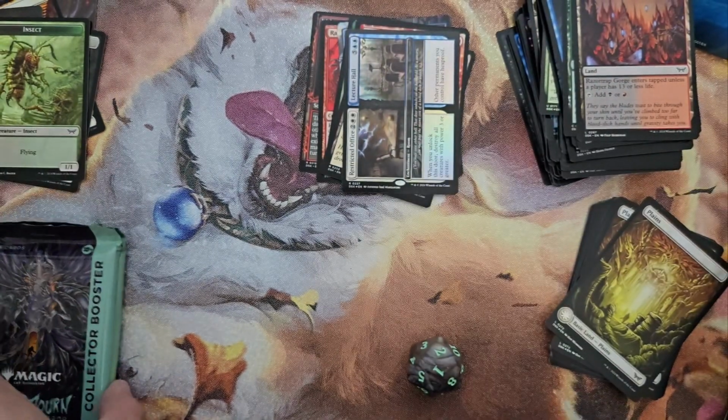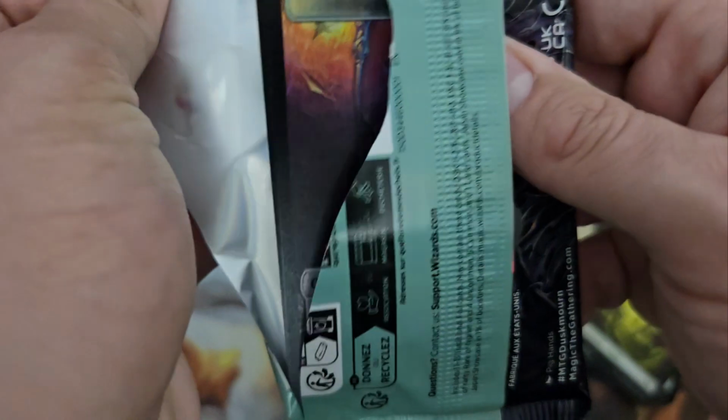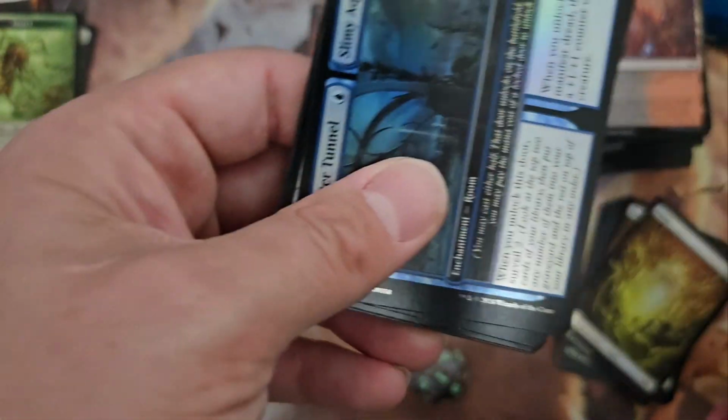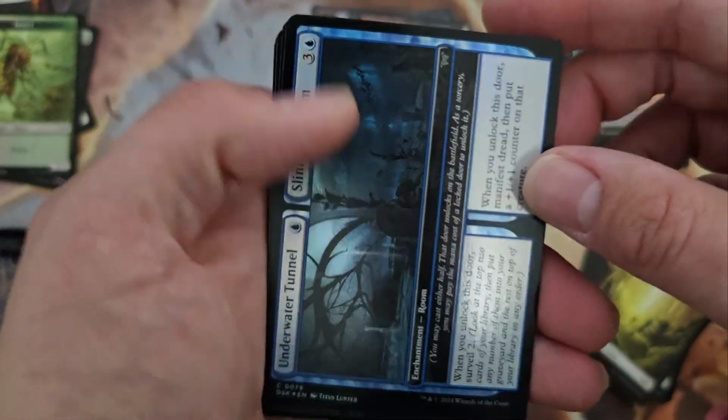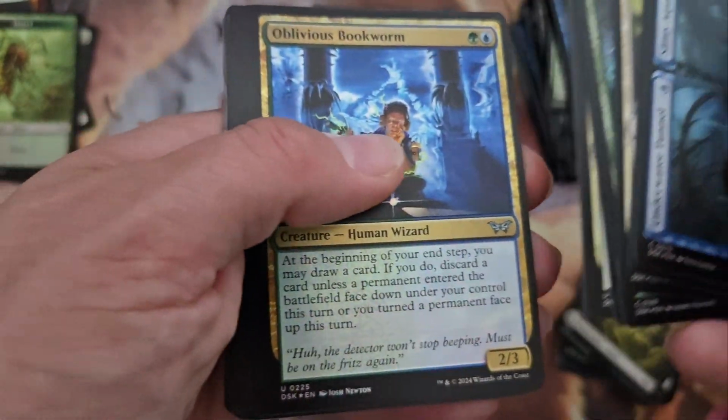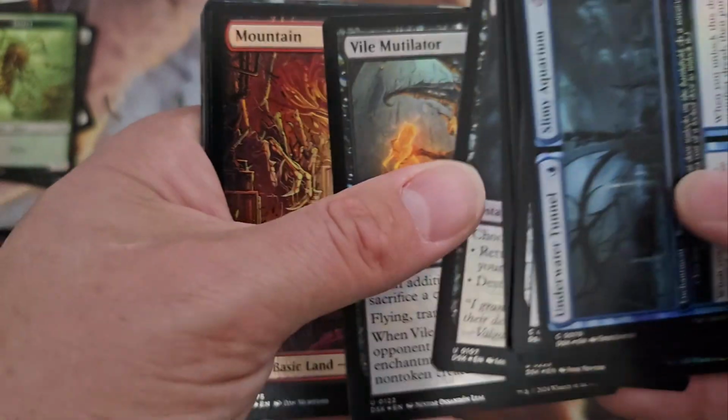Alright, so we got through all our Play Boosters. Now it's time to get to the Collector Boosters, the real meat of this. Again, this set has such beautiful art too. I'm quite a big fan of the horror route we did. If you haven't noticed, there are several cards that have two different art styles. And you can see that there's a different horror theme going on in each one. We're going to kind of skip through the commons and uncommons here for the most part.